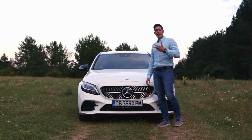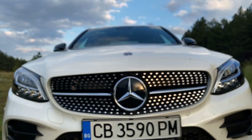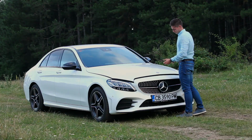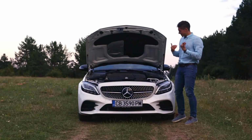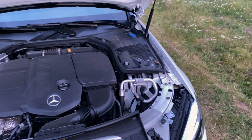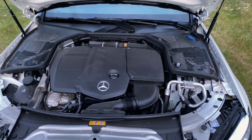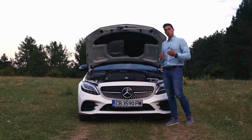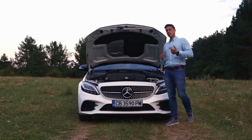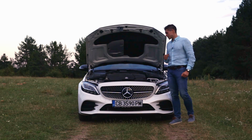But let's talk engine choices first, because in typical Mercedes-Benz fashion, you have plenty of them. This one here has a gas strut, which I think is a really nice addition, but it is the C220d, which is a 2-liter turbocharged diesel engine producing 194 horsepower. And according to Mercedes-Benz, it should be good enough to sprint from 0 to 100 in 6.9 seconds. But is that the case? We're gonna find out later.